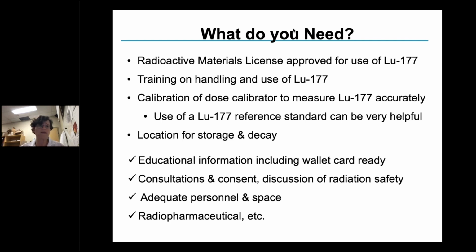You need to have training for your personnel in terms of handling and using a lutetium-177 compound. You need to calibrate your dose calibrator to measure lutetium-177 accurately. You need to set aside a location for storage and decay. For example, if you order a dose and your patient doesn't come for whatever reason, you have to be able to store that dose. So you have to make sure that you've got enough room on your license that you can maintain a certain amount of activity in the department to accommodate that.